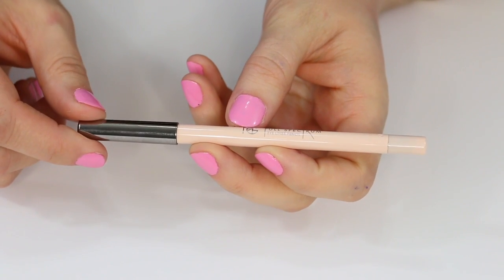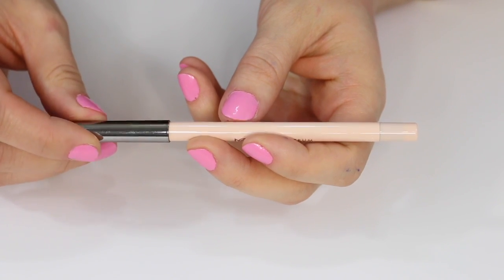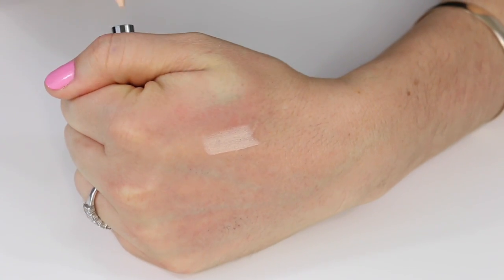All right, first up is this one from Makeup Geek. It's the full spectrum eyeliner pencil in nude. This one's new. I haven't used it yet. I just got it recently. And so I'm going to go ahead and keep that one. It's very soft.